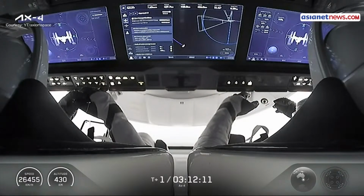Now approaching about 31 minutes until we reach waypoint 1. And once the spacecraft reaches waypoint 1, it'll be about 220 meters away, a little more than 656 feet from the orbiting laboratory, is Dragon Grace on its inaugural flight, looking to connect up to the International Space Station.